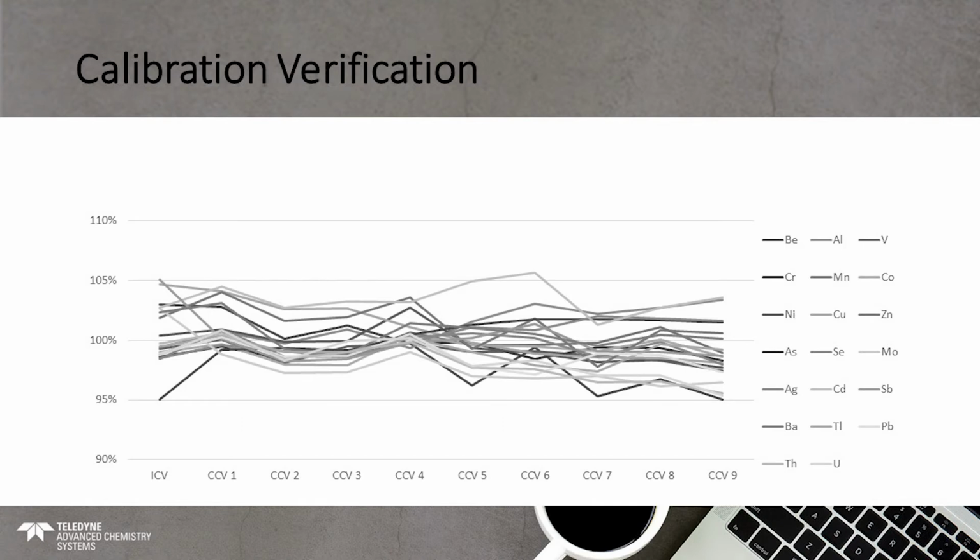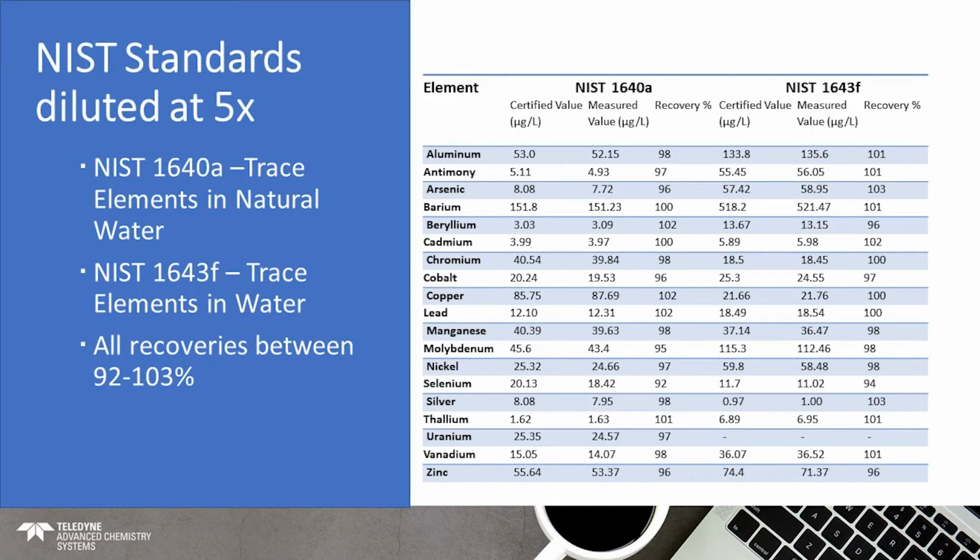Here's the calibration verification, of course. We did this to show reproducibility of the CCV prep, but also stability over time. The ICV was a second source from our cal curve, and the CCV was that same second source. They were all prepared again at a 1 to 10 dilution. As you can see, we're getting very good reproducibility right where they're supposed to be. Everything's easily within 10%, and almost all of it's within 5.